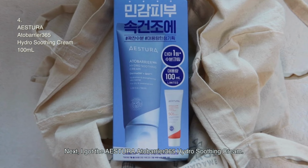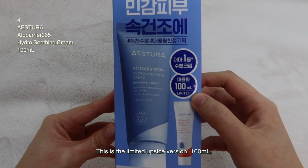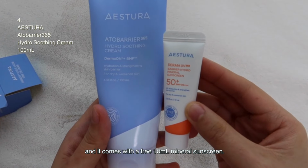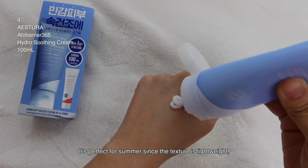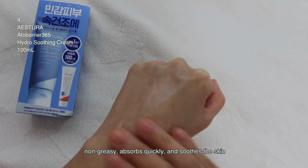Next, I got the Aestura Aloe Barrier 365 Hydro Soothing Cream. This is the limited upsize version, 100ml. And it comes with a free 10ml mineral sunscreen. It's perfect for the summer since the texture is lightweight, non-greasy, absorbs quickly and soothes the skin.